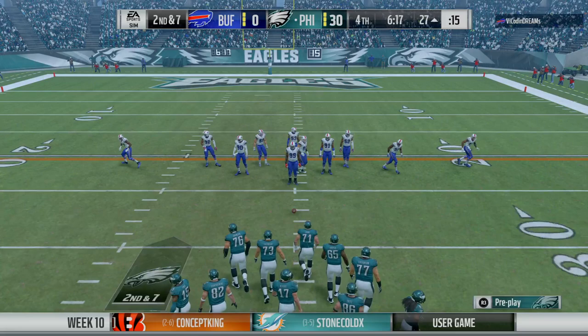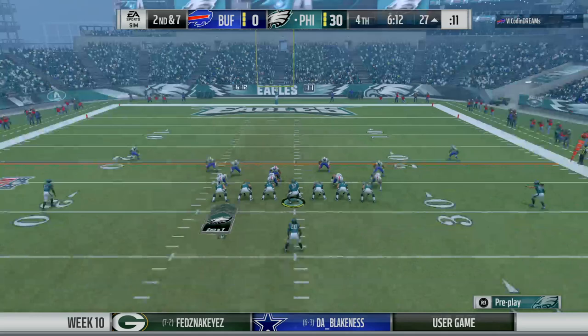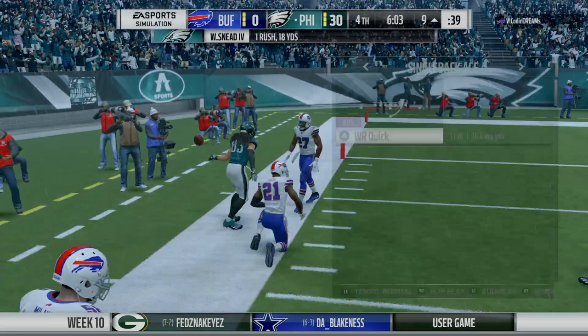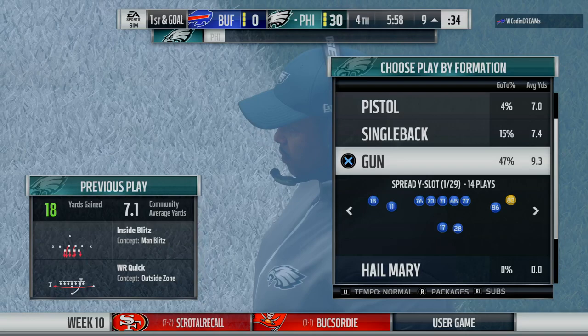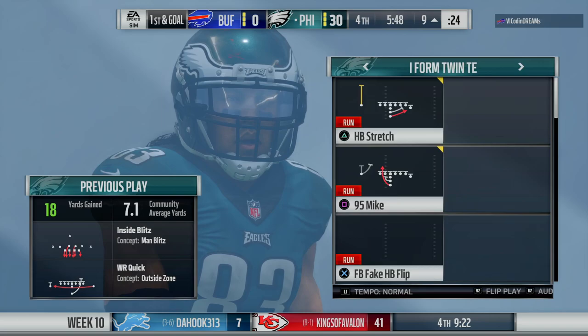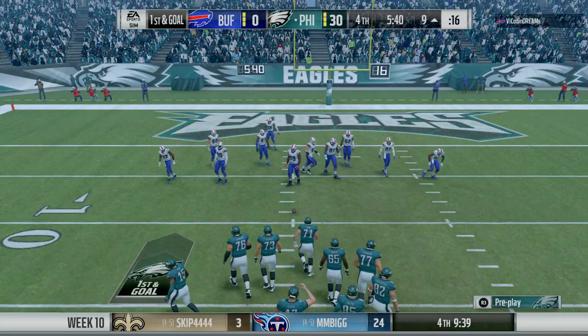Hey, Rocket. Oh, a design run for their wideout. And he's got room. And he gets it inside the 10 to the 9. 18 yards there, and it'll be a first and goal. So it'll be first down here after the run.